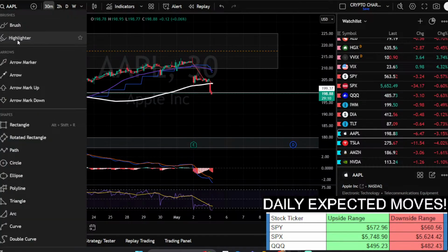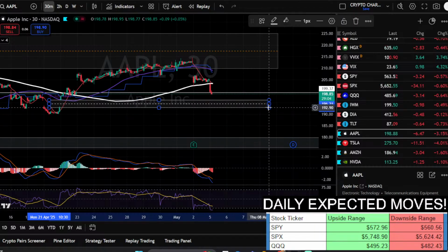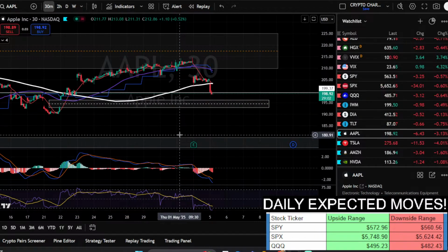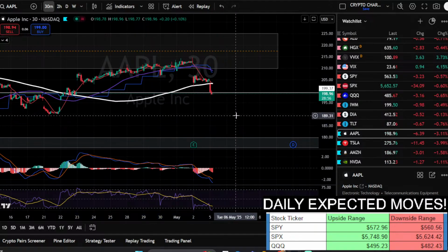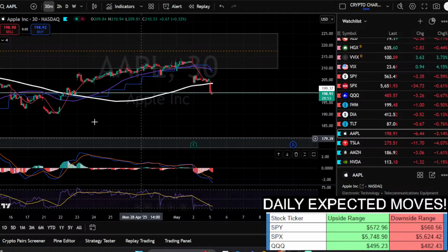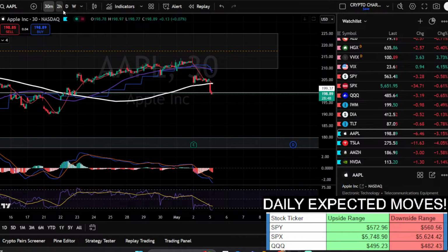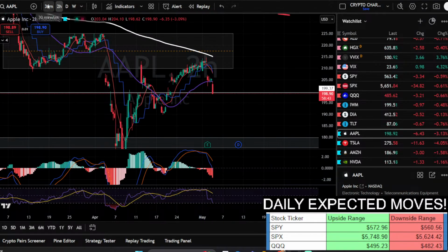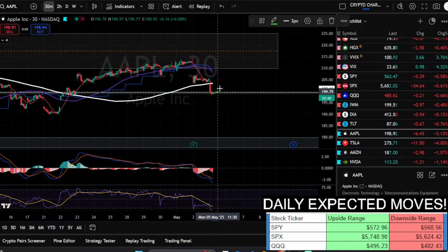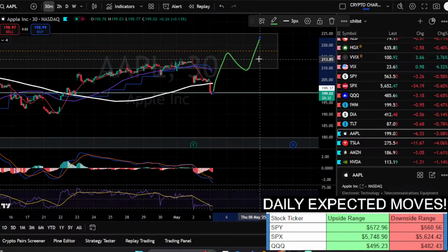You could even just mark it off with a zone because it's a pretty big gap. Gaps kind of work the same way. We don't need to mark that off though. We see it. So what am I looking for from Apple? Well, now it's negative. The 30-minute is very negative. Where's the 2 hour? The 2 hour is still within range of curling up and going positive. So what do I look for from Apple right now? I could just see this curl up. I'm looking for Apple to show me the good things. Take this back, use it as support, boom, you have a trade setup.